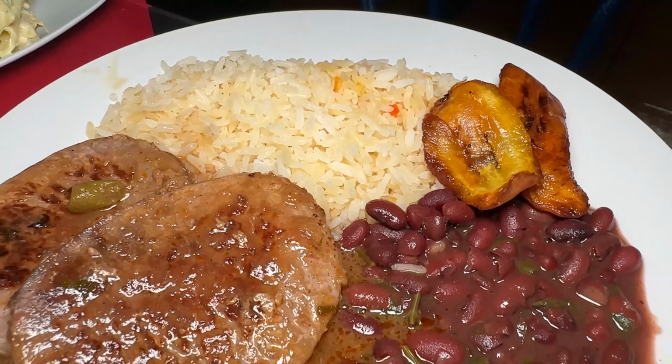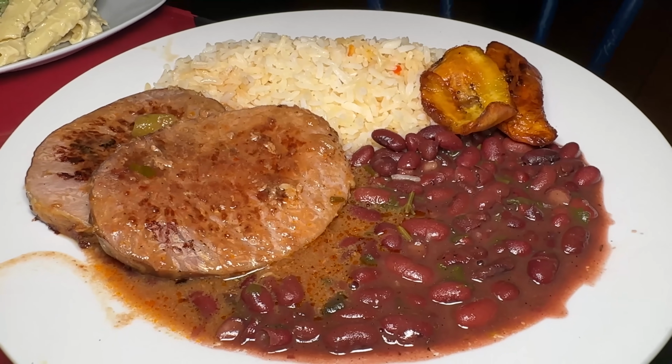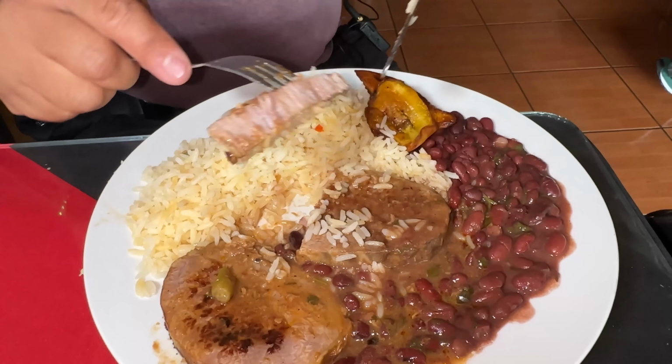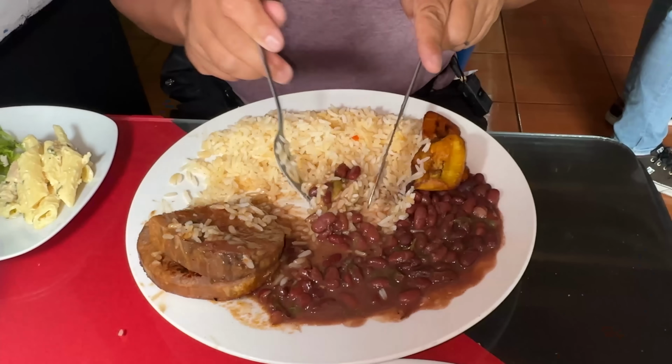And it's basically a wide array of different ingredients. In this case, I got some beans, some plantain, rice, and beef. And this particular cut of beef is an eye round, so it's traditionally a pretty tough cut of beef. But this place made it pretty tender and really flavorful.